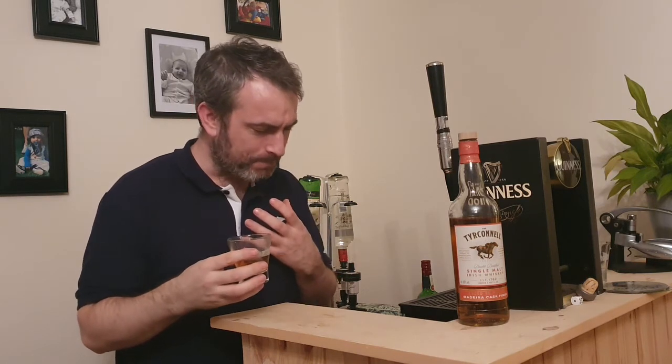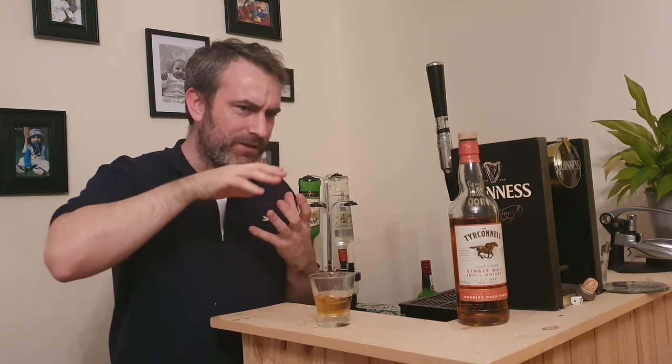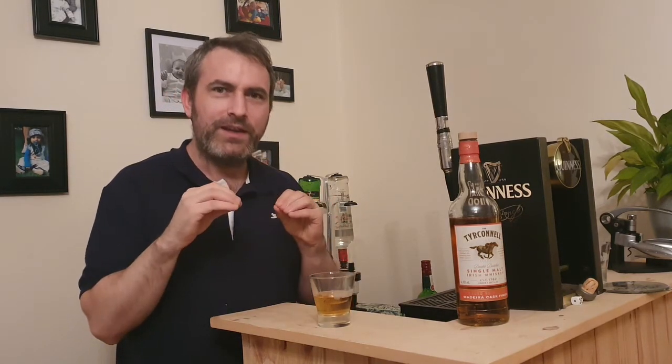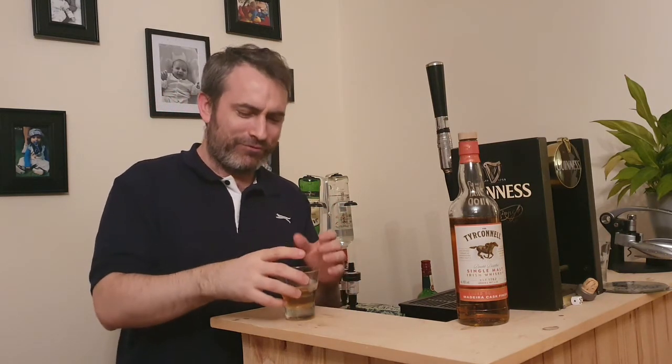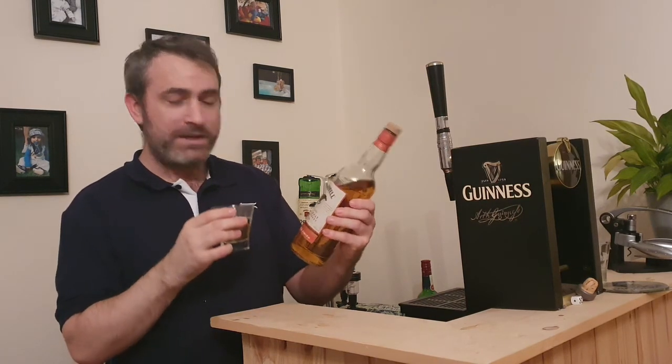So you start off and it's almost taken the chocolate edge off. It's more of a nutty kind of taste to it now. A spicy nut that's tamed down a little bit. And as the flavour lingers on, it's almost like it dries out. It's a dry, oaky, sweet oak. It's almost like vanilla or honey there or something. It's really, really interesting. That is probably one of my new favourite whiskeys. That is super. Tyrconnell single malt, 10-year-old Madeira Cask Finish. Cracking whiskey. I love it.